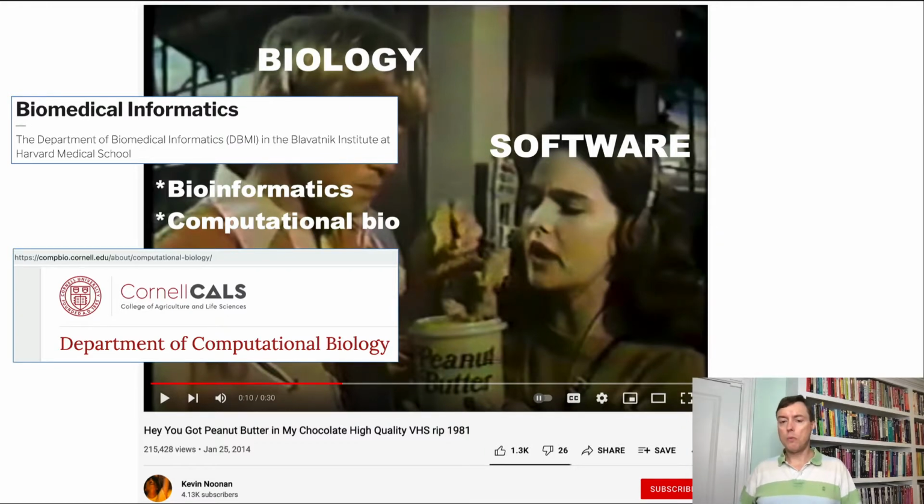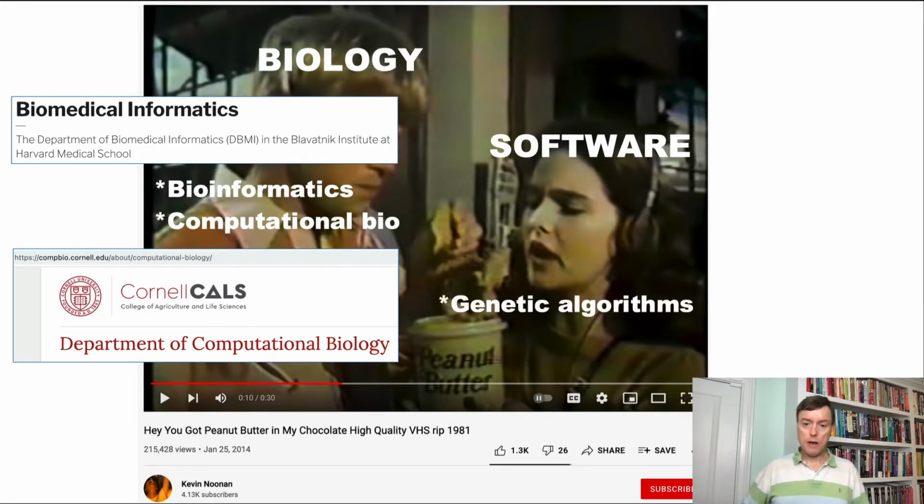What about the other side? What does software learn from biology? Well, we do have genetic algorithms, but I can't think of much else. And this could be a limitation in my knowledge of software, but it seems like software hasn't learned too much from biology, at least directly. And we're going to dig into that.